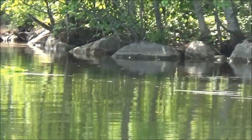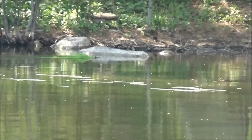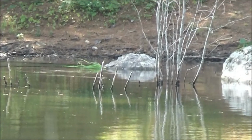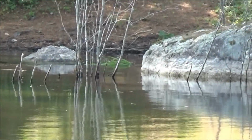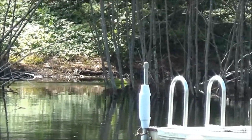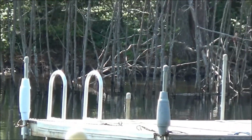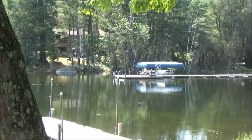Where's he going? He's got to have a bank den over there someplace. He's going there with a purpose. There he goes. Okay. Where's he got his den? Looks like he's back in there with a den. Alright, at least I know where his bank den is. It'd be nice to set some traps over there if we could. Yeah, we do what we can do.